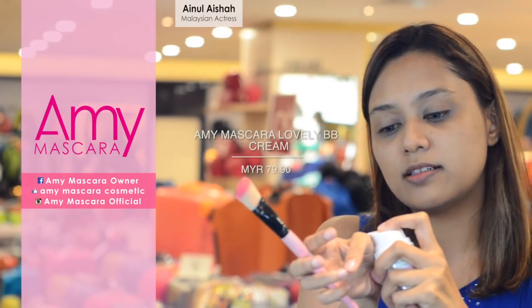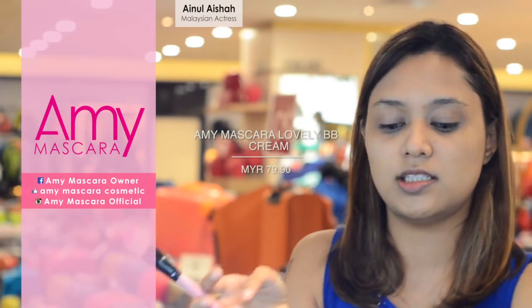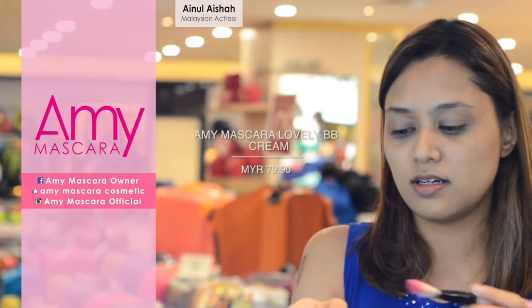So lepas you letak Miracle Water, you can terus apply this lovely BB cream. Letak banyak yang you rasa enak.